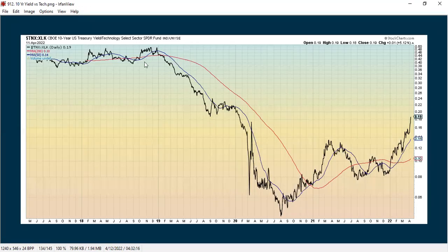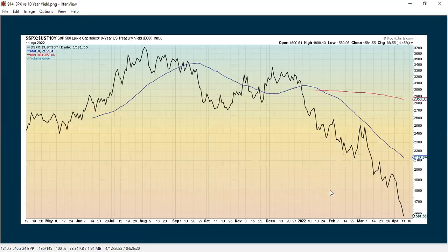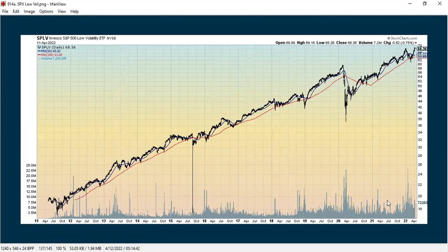And then here is the yield compared to tech, just showing that interest rates are really outperforming the tech sector right now. And then discretionary is really showing a lot of weakness when compared to staples. And here's the S&P also. Interest rates are really taking the S&P down.